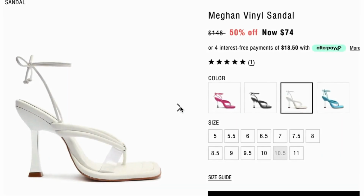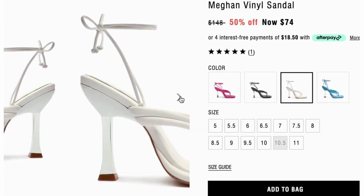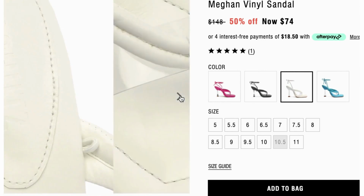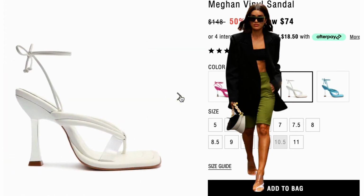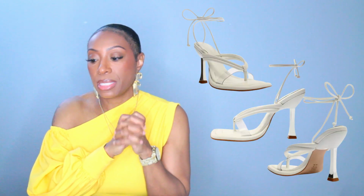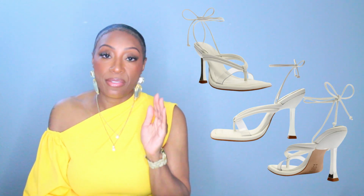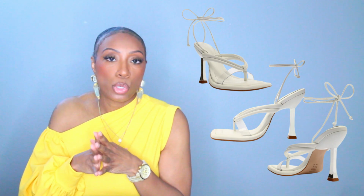The shoes I found are by Schutz. You guys may have heard of that brand. They're $74. They're called the Megan Vinyl Sandal. The reason I went with these is because if you look at her feet, she has on this shoe that's white and clear, and I wanted to play with those two things. This one comes in sizes 5 to 11. It comes in four colors. It's $74. And if you look at it, it has that clear strap across the top, and then the rest of the shoe is white. We love that. I think this works really, really well.